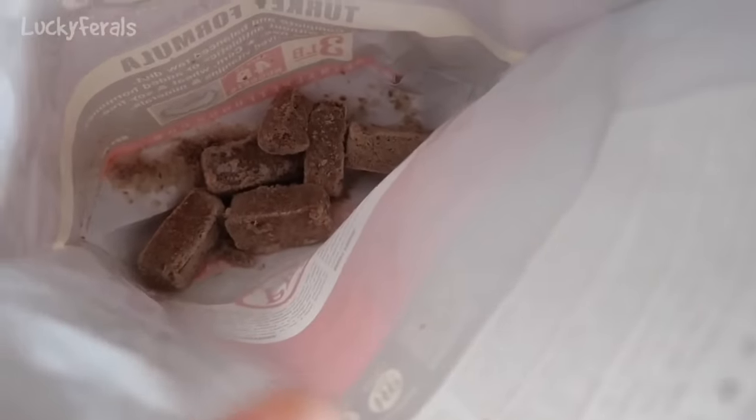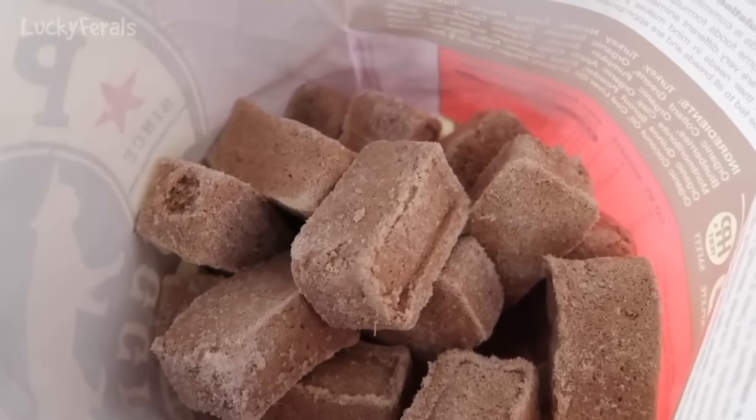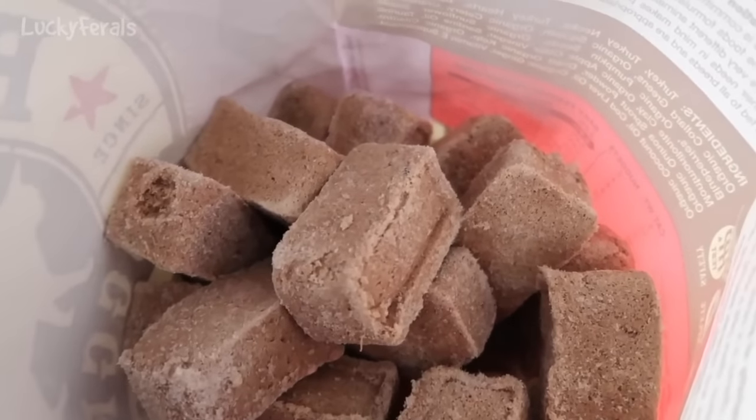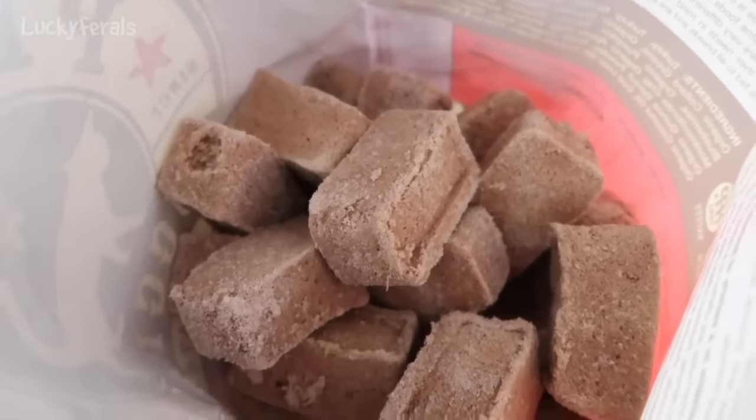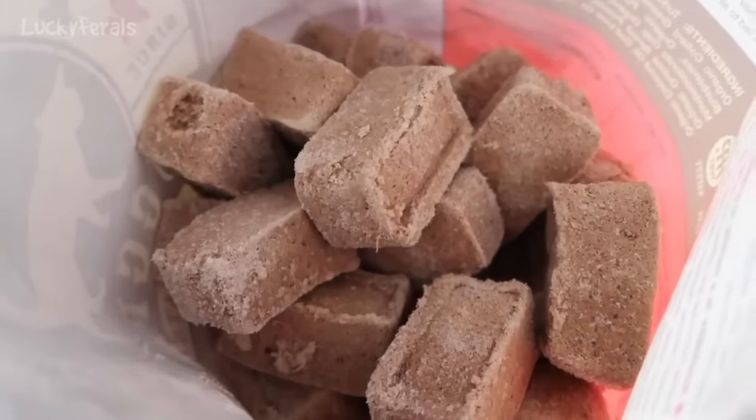The rest of this bag, I'm just gonna toss it. I'm not really happy with the quality of it. And I'm really happy with the quality of this new bag. And this is what the cats are getting for dinner tonight. They're only getting these turkey nuggets because I don't have any of the Nature's Variety frozen raw food.